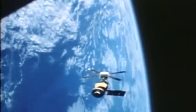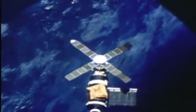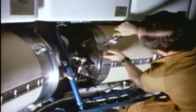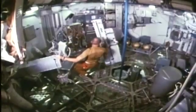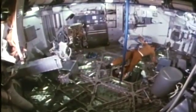The year is 1973. Man's first home in space, Skylab, is in orbit. Throughout the 3 Skylab missions, flight crews conducted experiments in medicine, Earth observation, engineering, solar physics, and astrophysics. The technology developed during Skylab provided the basis for the design and development of future long-duration space stations.